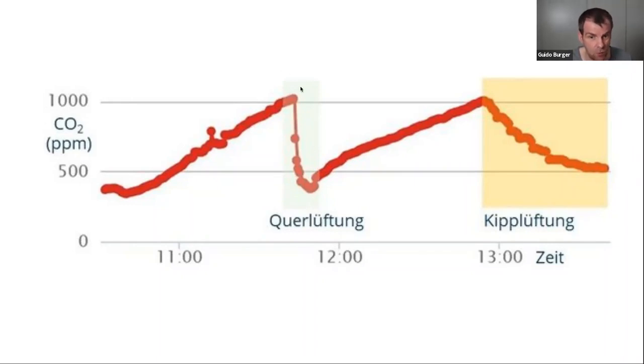And that's exactly what we want to have. We want to have a sharp drop in the CO2 level. And we will see later in the plots why this is so important.